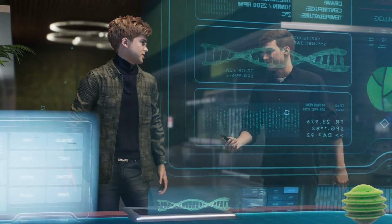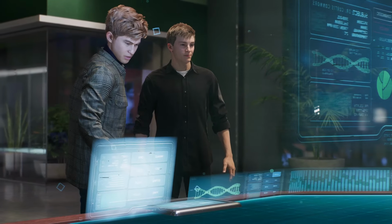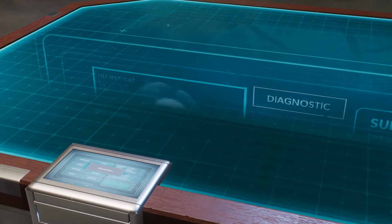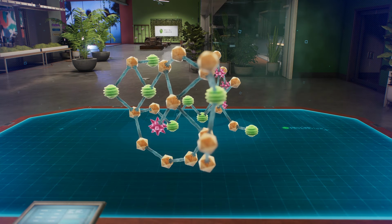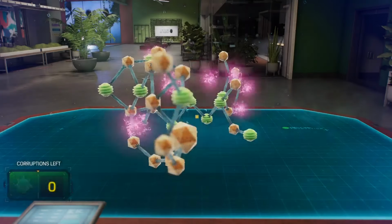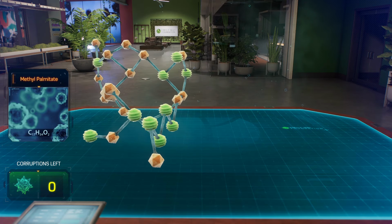Still got it? Let's see what this thing's made of. Okay, I've overlaid the serum with an old sample of Connor's blood. If you can destroy the atoms blocking the... There. Huzzah? Huzzah. Wait. Does the structure look unstable to you?